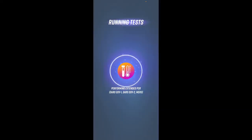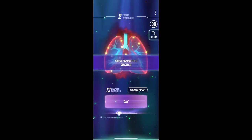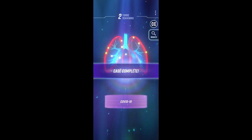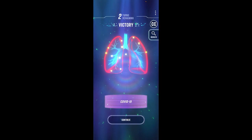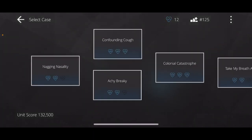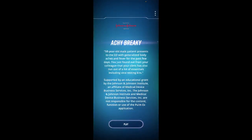Got the COVID-19 test. COVID-19 positive. I've gotten to the point where I can smell COVID-19 from a mile away. 58-year-old male patient presented to the emergency room with generalized body aches and fever for the past few days. Clinic has run out of essentials, including viral testing kits.